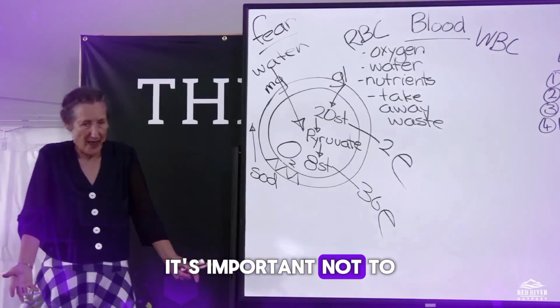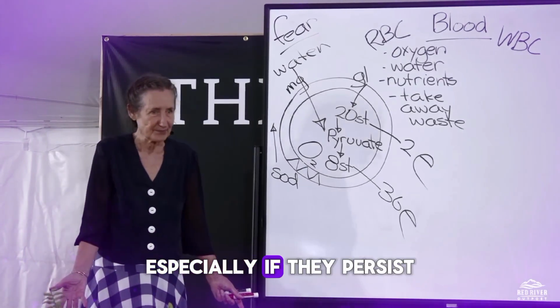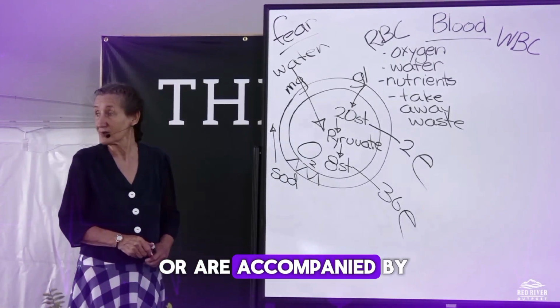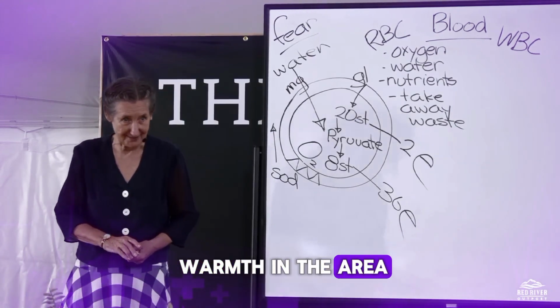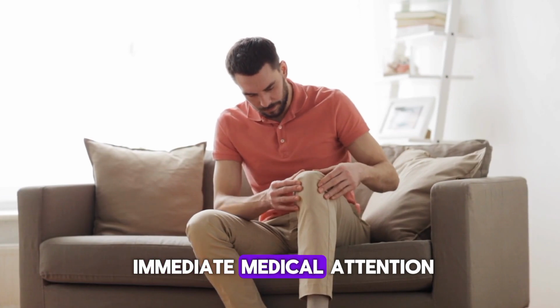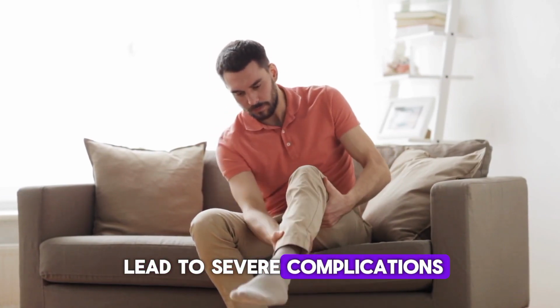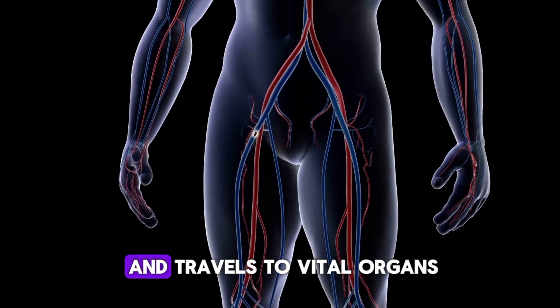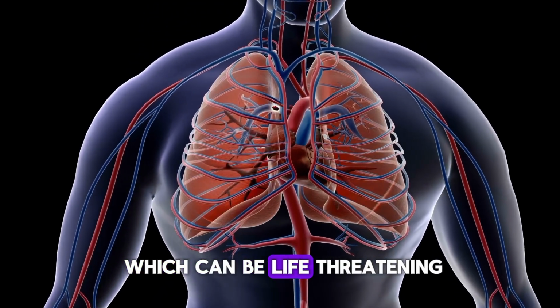It's important not to dismiss these signs as minor muscle issues, especially if they persist or are accompanied by other symptoms like swelling, redness, or warmth in the area. Such cramps are a red flag and warrant immediate medical attention. Ignoring these symptoms could lead to severe complications if the clot dislodges and travels to vital organs, such as the lungs, which can be life-threatening.